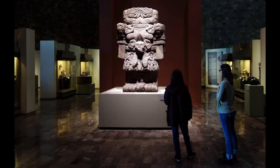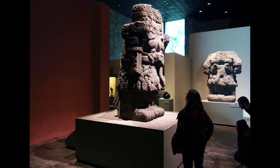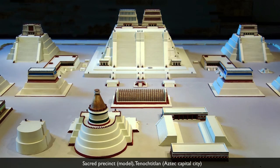But here we're seeing a monumental sculpture of this goddess, and in fact, we think that she was one of several monumental figures of goddesses found in the sacred precinct under what is now Mexico City. The sacred precinct was located at the very center of the Aztec capital city of Tenochtitlan. We refer to the sacred precinct as the Axis Mundi, this center of the world, the axis point around which the entire universe revolved for the Aztecs.